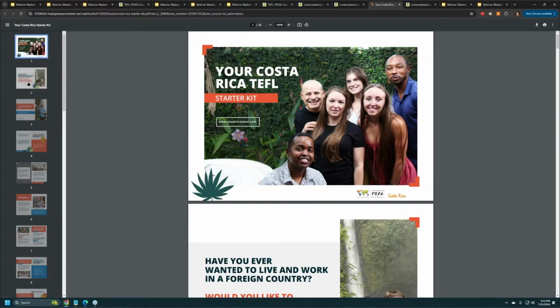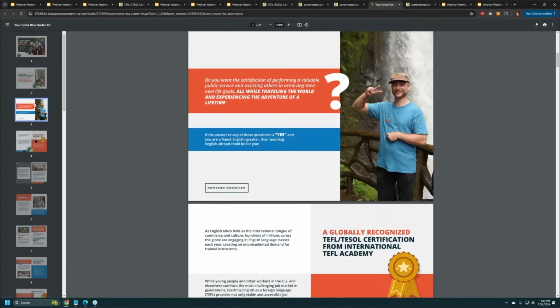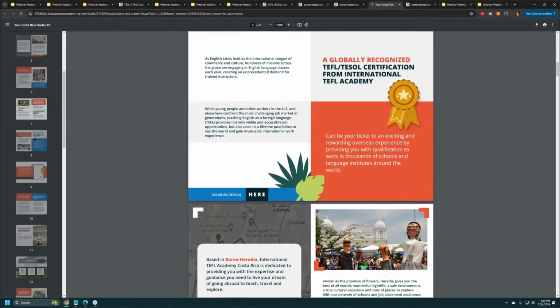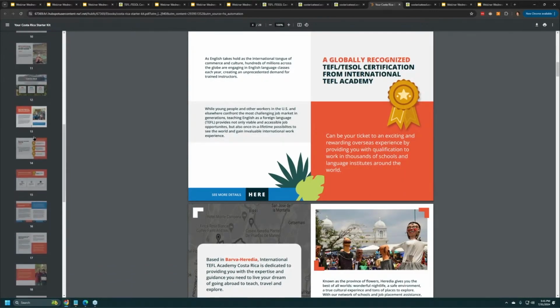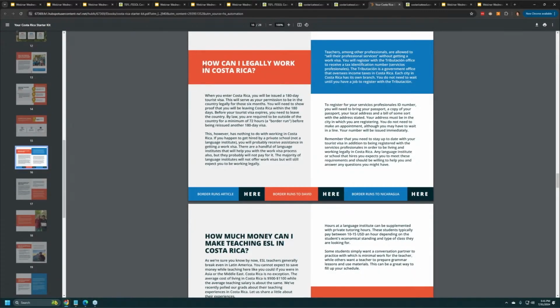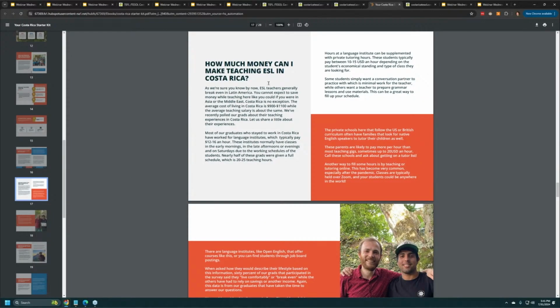And this lead magnet is several pages long, and it's all about Costa Rica, teaching in the country. About halfway down this lead magnet, we actually list out those critical questions, like how can I legally work in the country? How am I going to make a living here? How much can I make? And these are the questions that are going through teachers' minds before they move forward with moving to the country and teaching English.